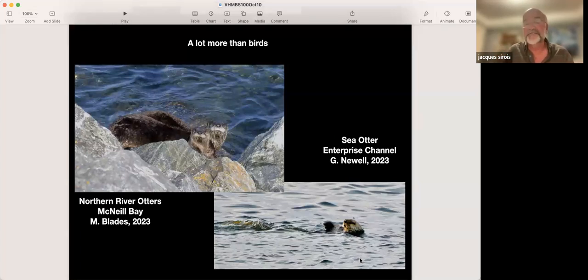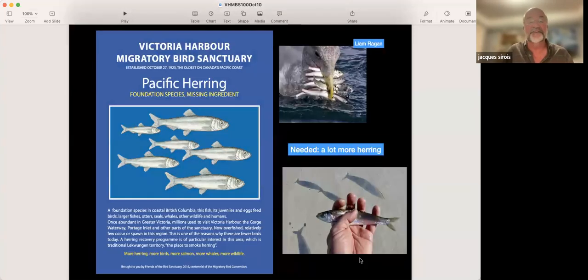So the sea otters are showing up. It's interesting. It's a return. We don't expect them that much in the Salish Sea, but now we see them every year. And as you may know, there has been one in Race Rocks for about a decade now. So it's an interesting, exciting story in our bird sanctuary. As you can see, it's a lot more than birds. 30 species of mammals, from humpback whales to North American beaver and even sea otters.